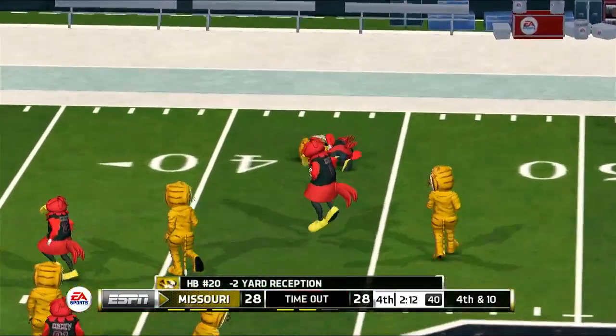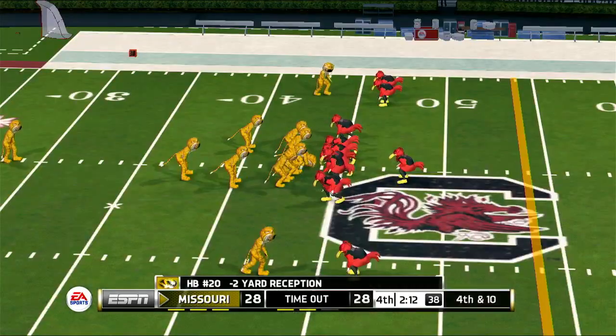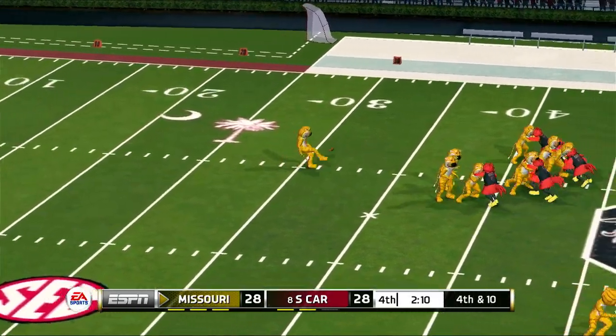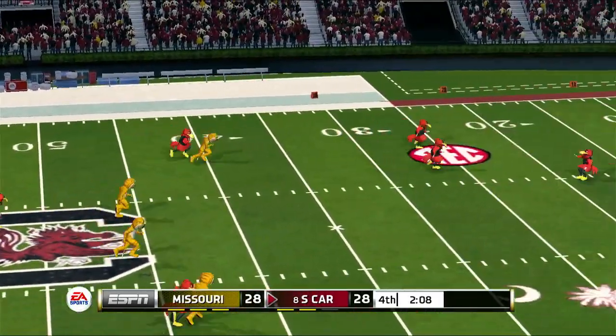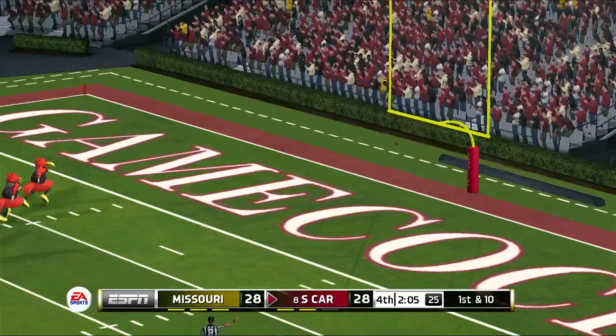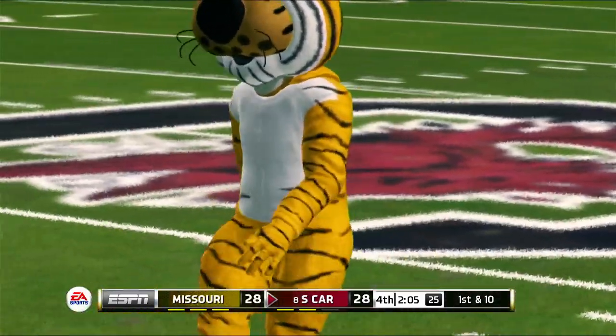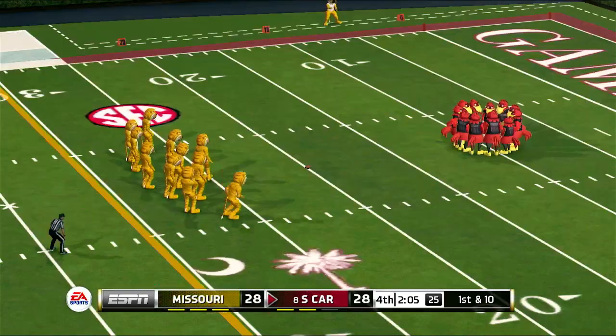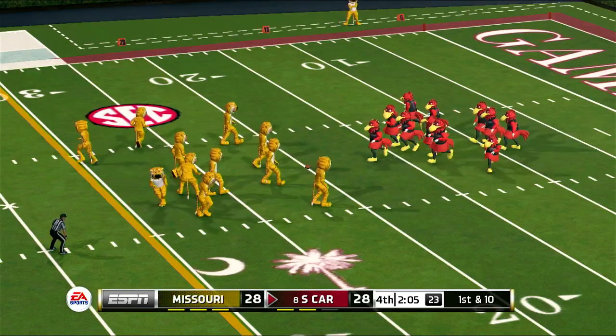Halfback's got it on the quick throw. They'll knock him down for a loss. South Carolina's going to take their first timeout of the half. And this one is a beauty. This one's going to be down in the end zone for a touchback. Pretty good looking touchdown drive the last time these guys were out there.